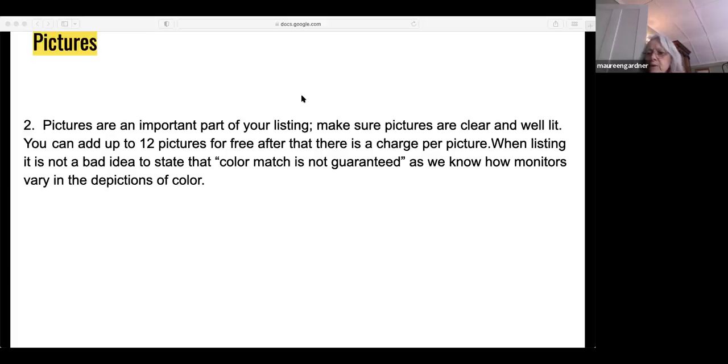The other problem is with monitors, as we all know, gray looks different on different monitors. So I always put on, there's no color match guarantee when I'm listing things. I've started to do that because people say it doesn't look like the color that they saw on the screen. And that's understandable.